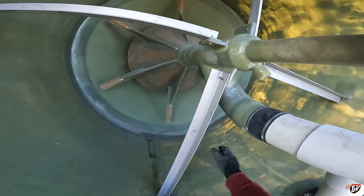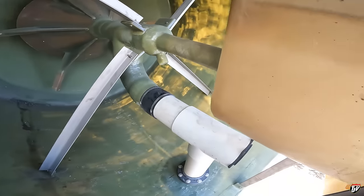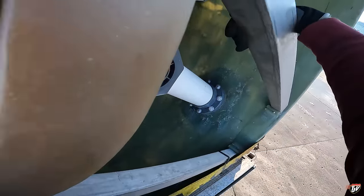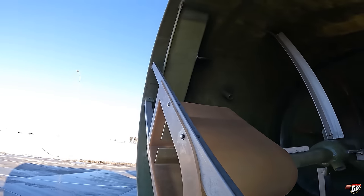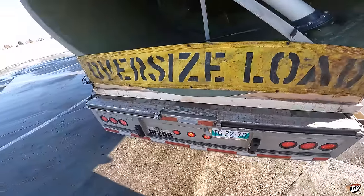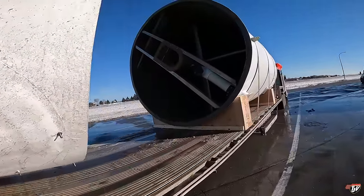Okay. These are the ones that were coming loose before. Tight. Okay. First stop. Everything is looking good. Okay, its lock washers are holding. They're tight. Okay. Successful. First stop. Straps are all still tight.